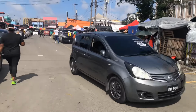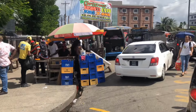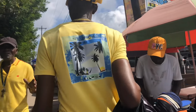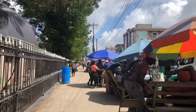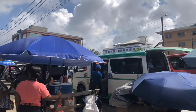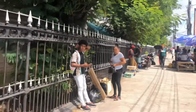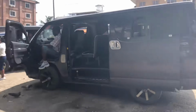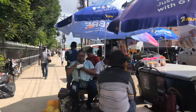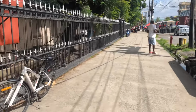This is the Timehri car park and the Linden. Right, that's the car park. This is the bus park to Linden if you want to get to Linden or the Soesdyke Highway. If you want to get all the way to Linden, and these are the buses you take. They're just outside of the Parliament buildings, on the southern side of the Parliament building. That's the number 43 bus, the bus with the number 43 on the front and the back in paint.